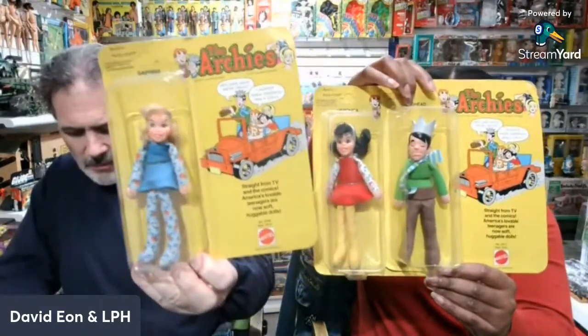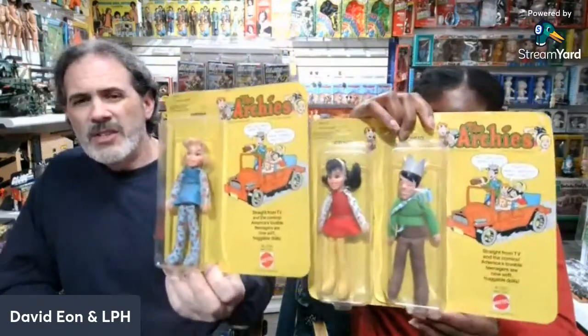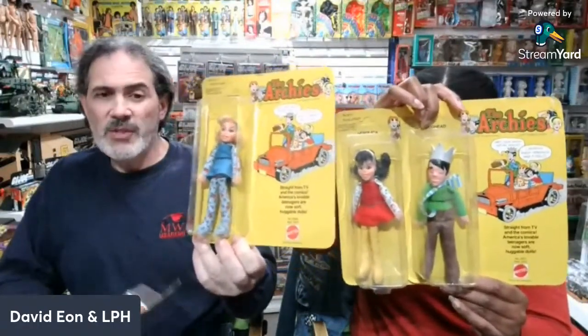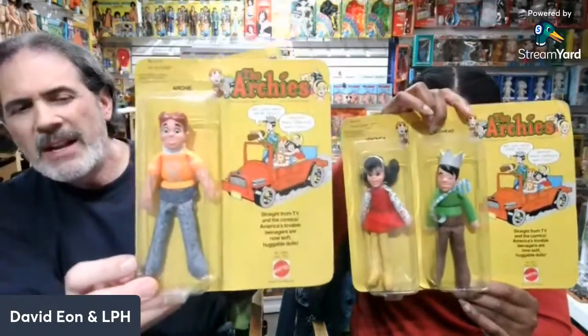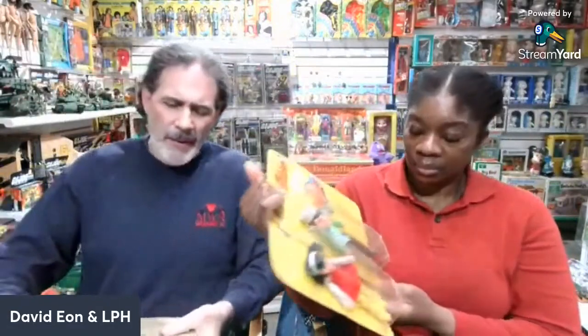Is that because the Sabrina show was popular by that time, or because they had the Filmation? Archie had gone through two or three transitions, and then they came out with Sabrina the Teenage Witch on Saturday morning, and that's why they did that. And then there's the Archie. And they made a jalopy for this also. I have the jalopy. It's sitting up there. I don't know if you can see it. I don't think you can.